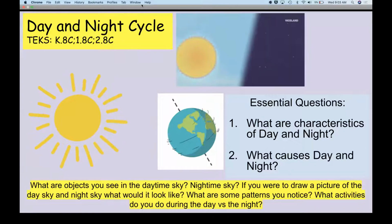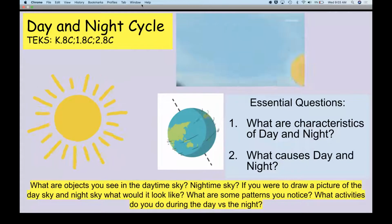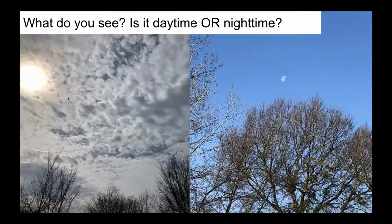The first question is, what are characteristics of day and night? And the second is, what causes day and night? So take a look at these 2 pictures. What do you see? Do you think it's day or night, and why? So how do you know? Now I'm going to go ahead and just jump right into it, but teachers, feel free to pause the video to allow time for discussion.